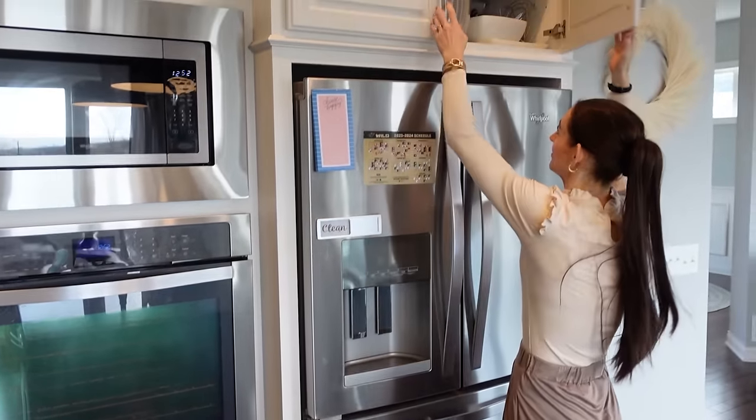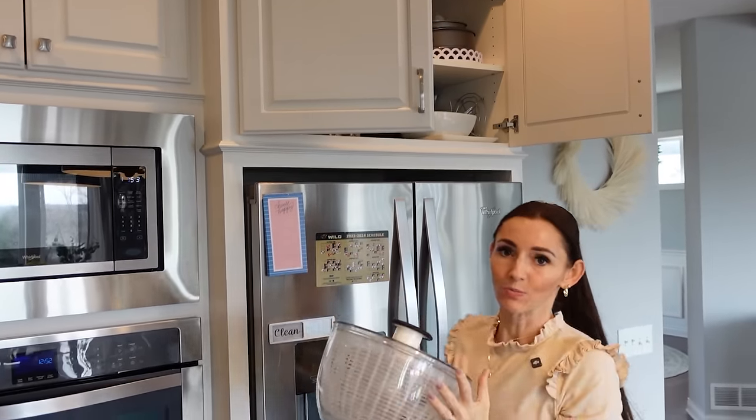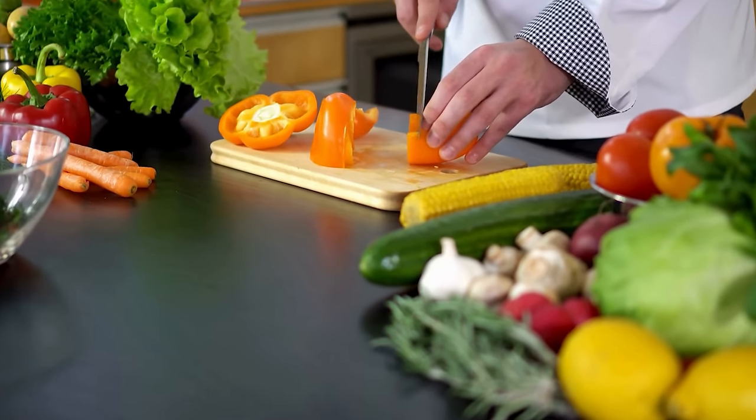Number 26, I want you to strategically place items in your kitchen. Let me give you an example of what I mean by that. So up here, I keep my salad spinner because I use it twice a week. I want to be able to easily access this, put this down, cut up my salad, and then I can put it in the refrigerator.